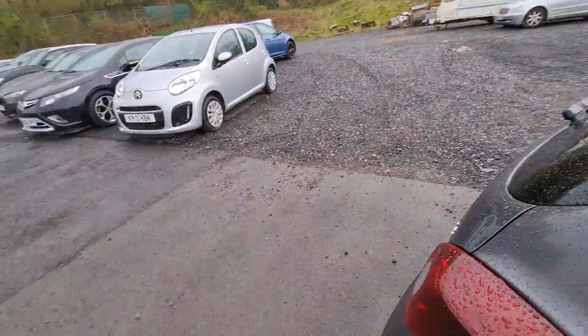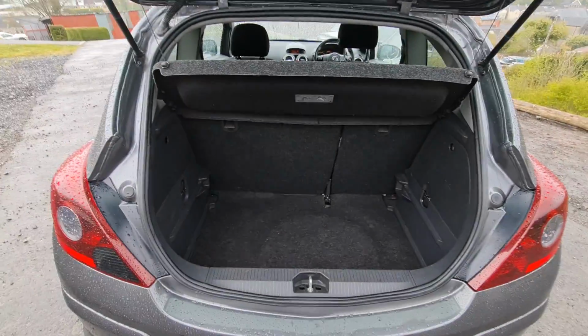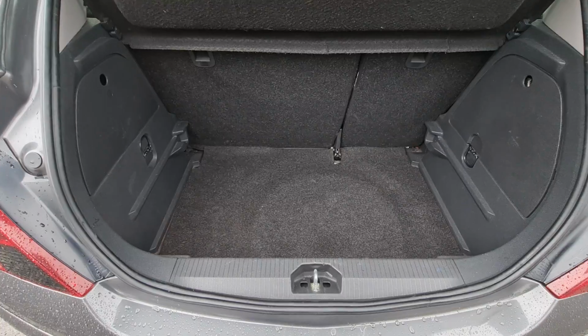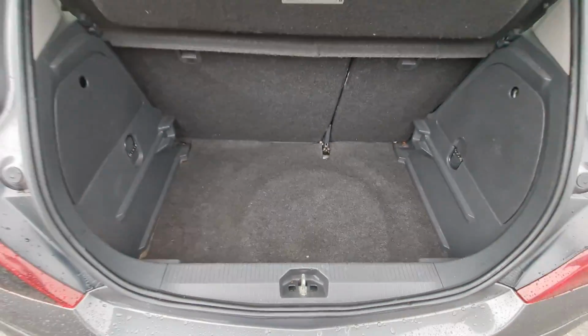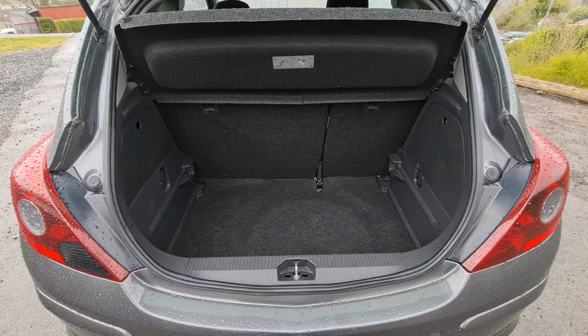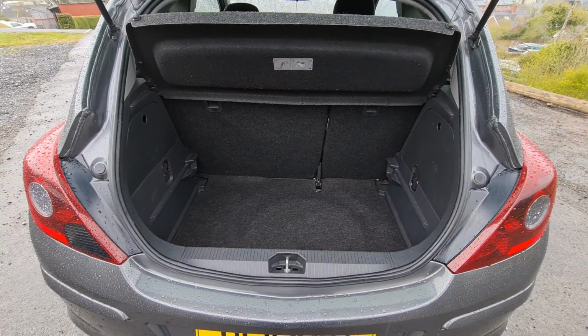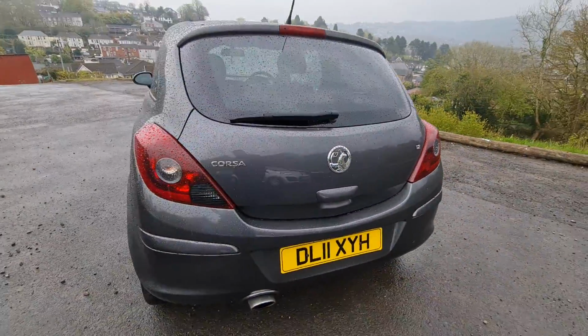Oh, and before we do, let me just show you the boot. Bit of a boring practical side of the car, but actually quite a deep boot on these. They've got a good size space. It does have a bit of a drop down into it, but once you're there, you've got a split fold seat, plenty of room. So it's actually quite a practical car, as well as something that's a little bit more stylish than your average Super Mini, I think.